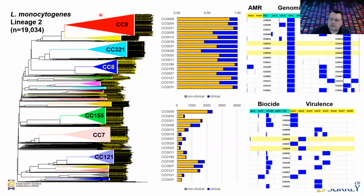So basically what you see here is that the tree is quite structured. And whether a gene is present or absent actually depends on the position in the tree, this clonal complex, as it says here. So if you have a small scale study, from doing those marker genes, you get the same information as you get from the multi-locus sequence typing. It just tells you about the diversity of your local population. It doesn't tell you why some of them may cause clinical infections and others do not.